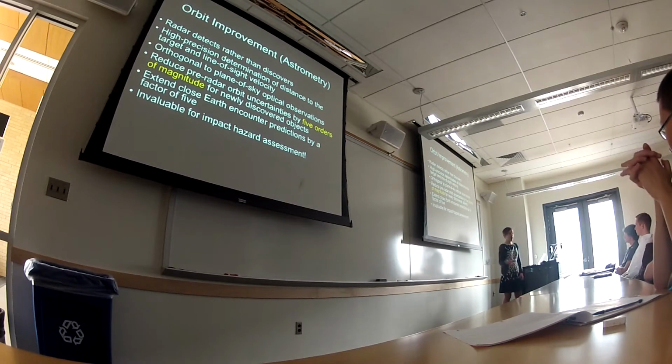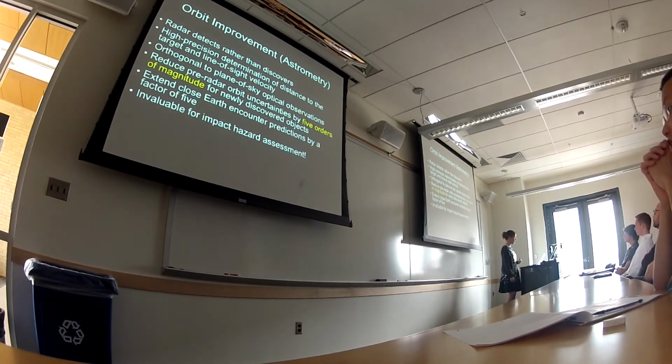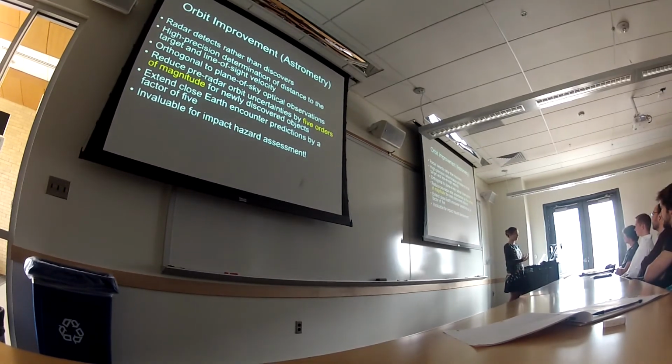We do a lot of astrometry. How far away is it? How long does it take the radio signal to get back? And we can improve orbits by orders of magnitude in terms of predictions, and we can extend predictions out decades, if not centuries, for where these things are going to be. Because sometimes when you first observe an asteroid and you don't get enough observations, these asteroids can be lost. And that would be bad if they were to come back.